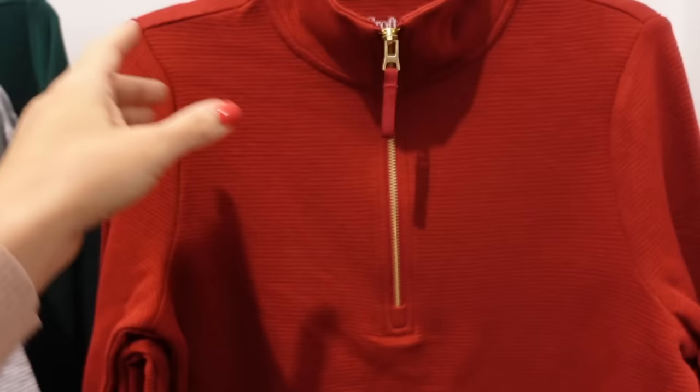Pullovers from Croft & Barrow. So these are mock neck when it's zipped up all the way. Has the banded wrists, relaxed through the front and the back in the red. Also comes in blue. There's gray, green, and ivory. On sale for $32.99, regularly $36.